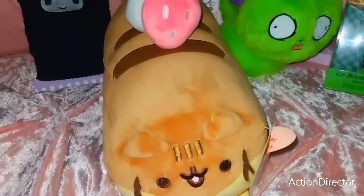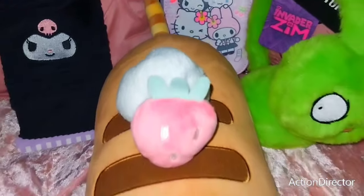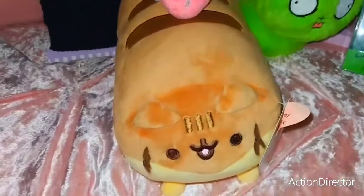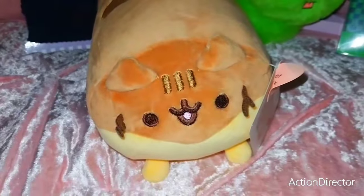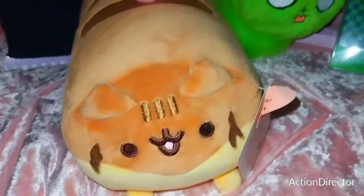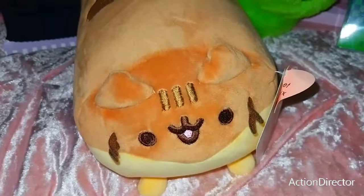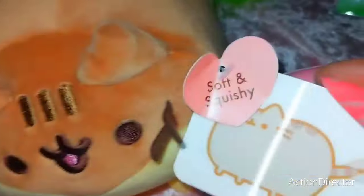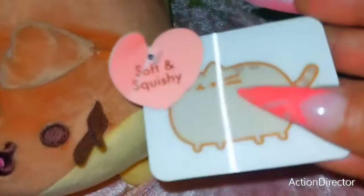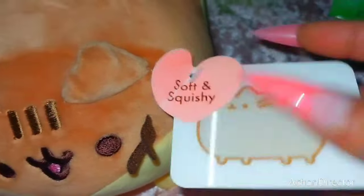So now we're moving on to one of the little kawaii stores, and I'm not sure of the name at the store, so I'm just going to call it Little Kawaii Store. But if you watched my little come along, you would have seen that I showed a bunch of these on the wall. So she got this adorable little Pusheen plushie. She collects these. And it has this little holographic tag. It's so cute. Really neat. Soft and squishy.